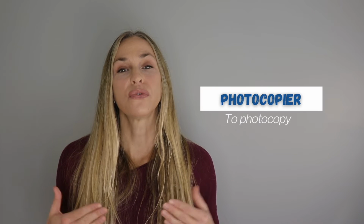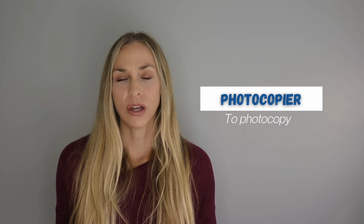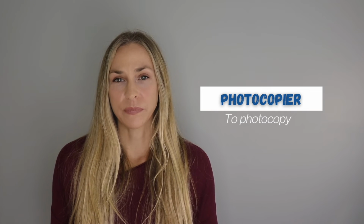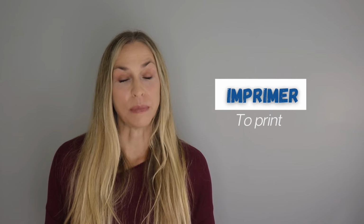So let's go over 4 verbs. I'm not going to conjugate them for you, but I'm just going to tell you what they are for different actions. So to photocopy, the verb is photocopier. Okay? To print, the verb is imprimer. All right, this one is a tricky one, okay?